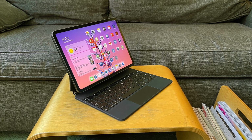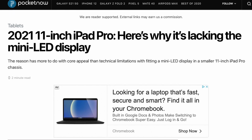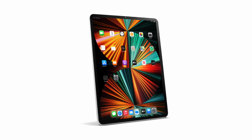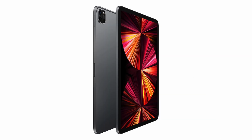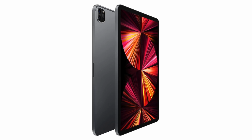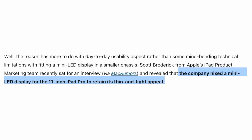Now, some of you guys may be wondering why we did not see mini LED on this year's iPad Pro 11-inch, and well, Apple's marketing team says they wanted to retain the thinness and lightness of the 11-inch size that a lot of people appreciate. But guys, I'll be honest, I don't really buy that because we saw with the bigger iPad Pro the thickness and the weight increased ever so slightly with mini LED, and so I don't think it would have really affected the 11-inch size. I think Apple can still retain the thinness and the lightness of the 11-inch model with mini LED. And so yes, I'm sure this is marketing waffle.